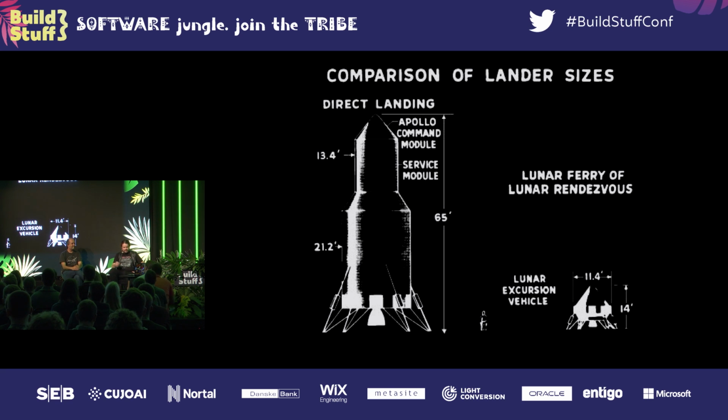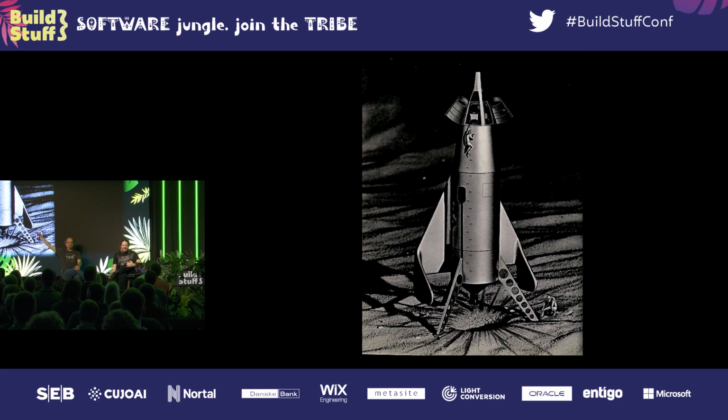And there was one other challenge with having the command module on the top of a 65-foot rocket, which is when you land on the moon.